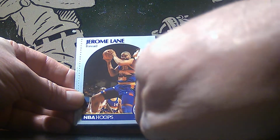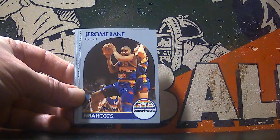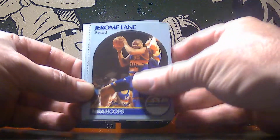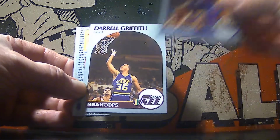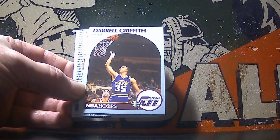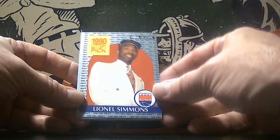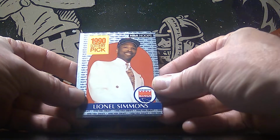I wasn't a fan of this particular Denver Nuggets logo. I always thought that was just an awful logo. Didn't like it at all back in the day. Darryl Griffith of the Jazz. Excuse me. Here's another lottery pick, 1990 lottery pick, Lionel Simmons.